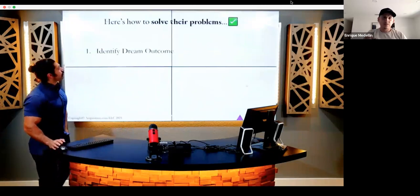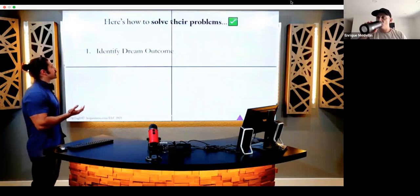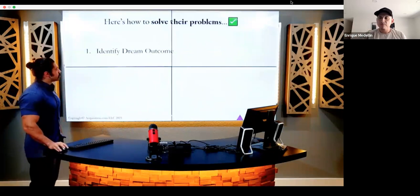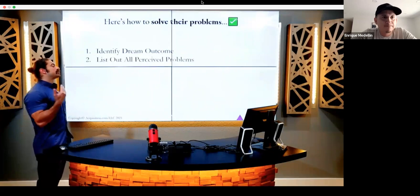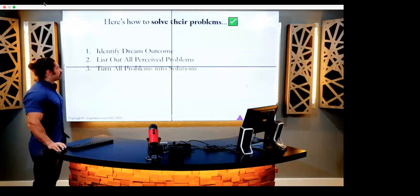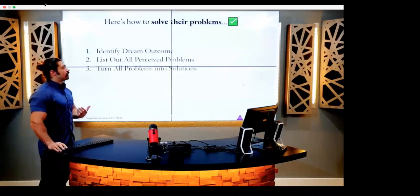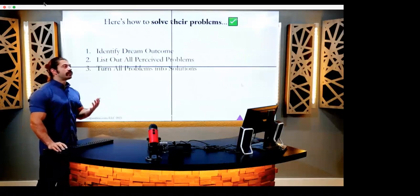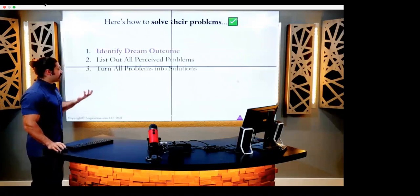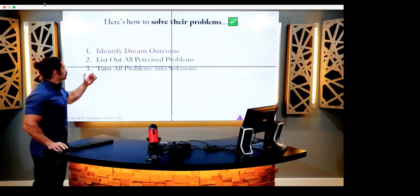This is the process that I break down when I'm working with one of our portfolio companies: identify the dream outcome that their prospects want. Then we list out all the perceived problems. This is important. It's not just their problems; it's their perceived problems that are going to come up. Then we turn all those problems into solution sets so that we solve every single one of them, which basically eliminates all ways of failure for a client. And then part two is packaging that into a delivery system. So let's rock in number one.